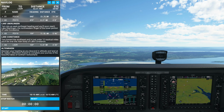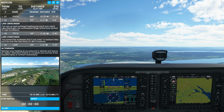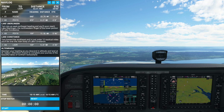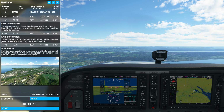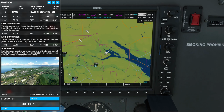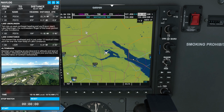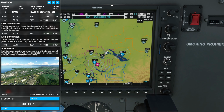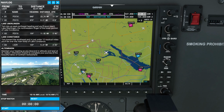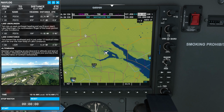79 degrees. Alrighty, and then we're going to head east northeast to reach Lake Urberlingen, the northwestern finger of the lower portion of Lake Constance. Really? Because Google Maps says it's this, and there's a northeastern finger of the lower portion? Wouldn't this be the upper portion? I don't know. But there's an airport, ZR. So we're just going to kind of turn around and follow the water, I'm assuming, the rest of the way. I don't know. But anyway, we're over the water, so let's put that away and let's head.